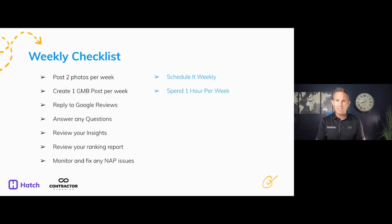It's going to give you a lot of good insights, so you can see if you're improving over time. If you are doing the local Falcon or local Viking ranking report, you can check that on a weekly basis. Not really going to change too much on a weekly basis, more so maybe on a monthly basis, but just check in to see where you're at.